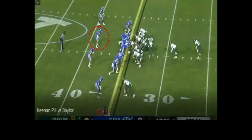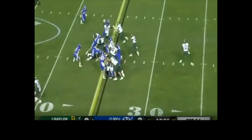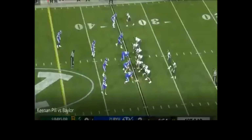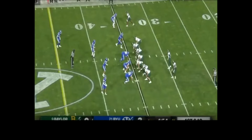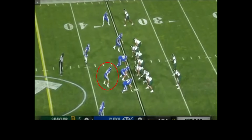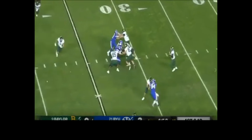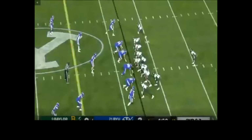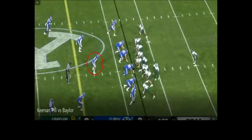Okay, here he is right here. Okay, that's a short yardage situation. He kind of gets lost in the middle. It's going to happen every now and then. He kind of missed the hole there, but it's okay. He clogged up a gap. He's right here, dropping in coverage. Looks pretty decent out of his back pedal. Nice break. Anxious to get in on some contact. That's always a good thing.